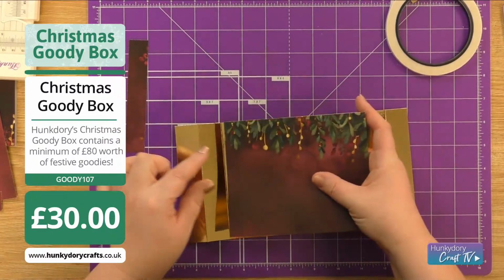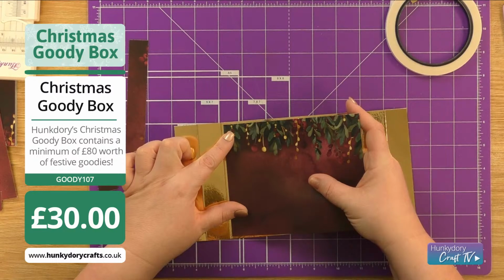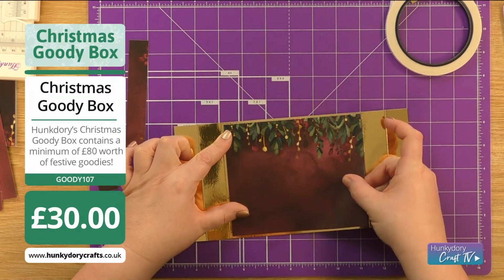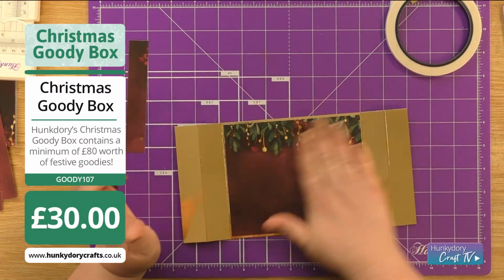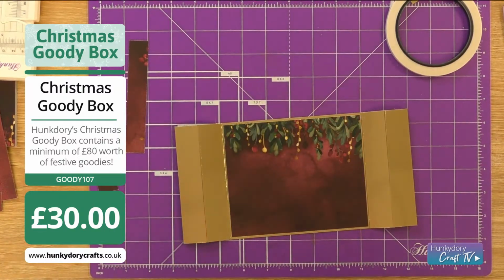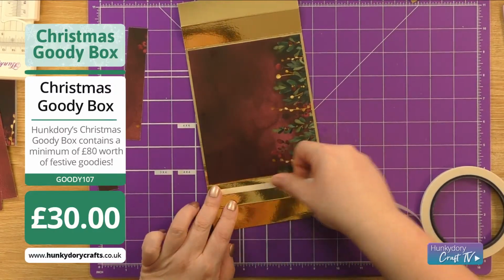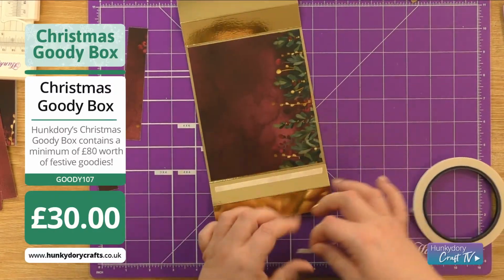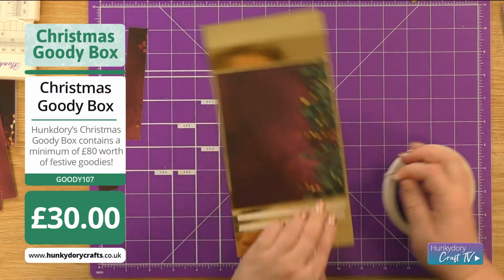Whereas with this technique, I can now go in and make sure that I'm happy with the placement on 3 sides. And usually if you've got it right on 3 sides, it's going to be right on the 4th. So you can then just layer it over and pop it down. It's just what works for me. If it doesn't work for you, that's absolutely fine. We've all got to find our own way of doing these things.